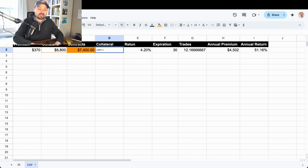Now, let's see how much collateral you would need. You would need $176,000. So if you have $176,000 in your account, you would be able to collect $7,400 in premium immediately into your account. You'd be given that from the options buyer. Just to keep it simple for this video, let's get to our 200K that we said and see how much we can collect. Let's do 23 contracts. I think 23 is going to give us 202. So with 23 contracts, you'd collect $8,500.